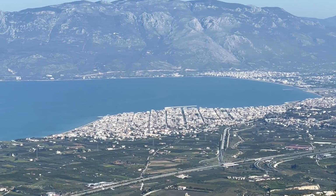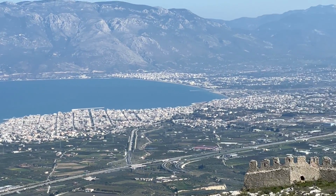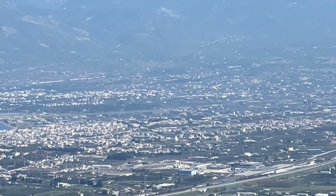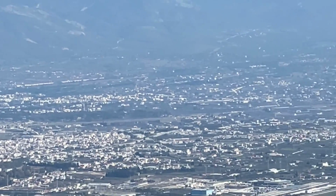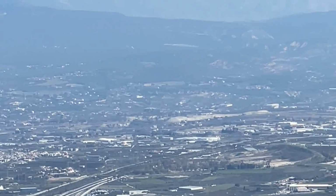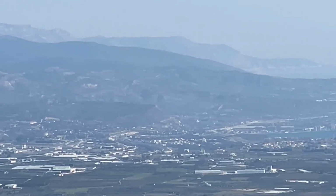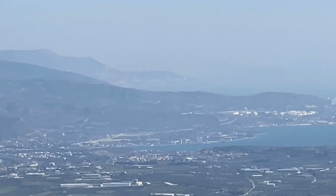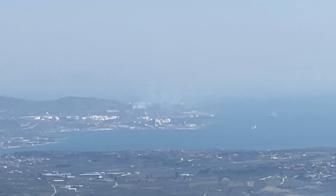So they then established a new town 3 kilometers away over there on the coast. And then in the far distance, we can see, and you can just see it, the Corinth Canal, which is of course one of the most famous tourist attractions in Greece. And everyone comes here to visit it. But you can also see, therefore, the Aegean there and the Ionian at the other end where we started from. So this is a fantastic place to come and visit.